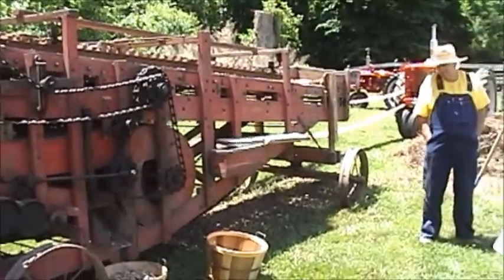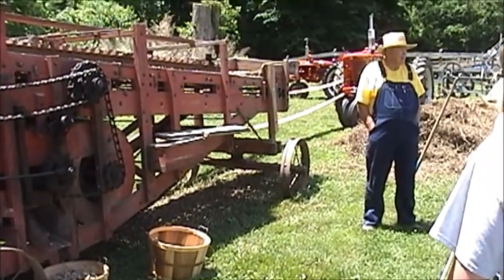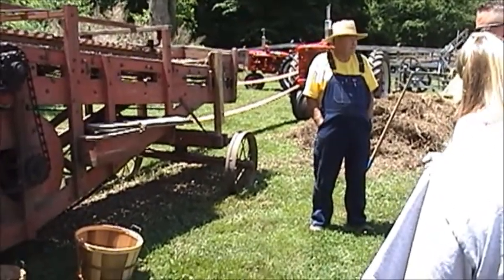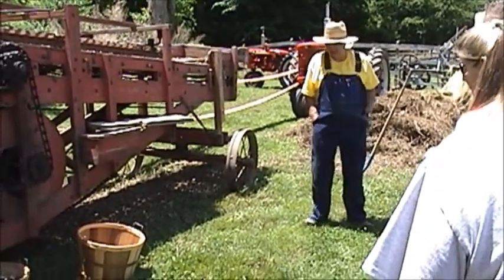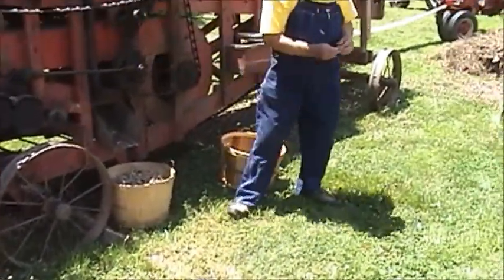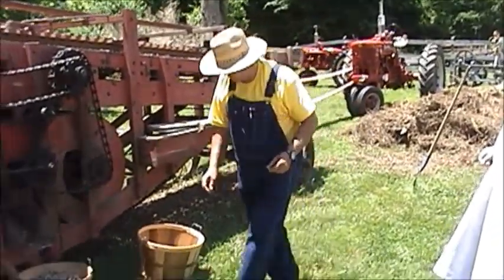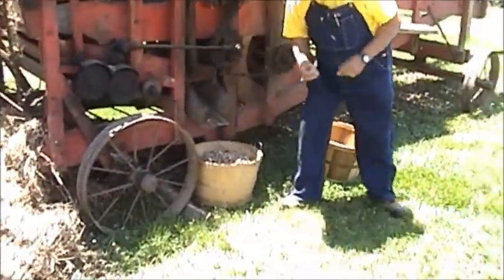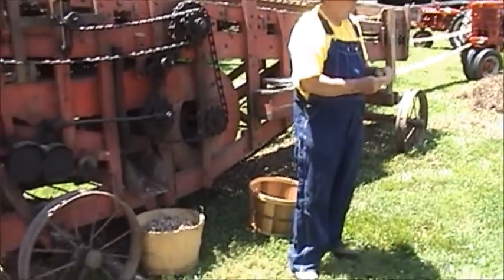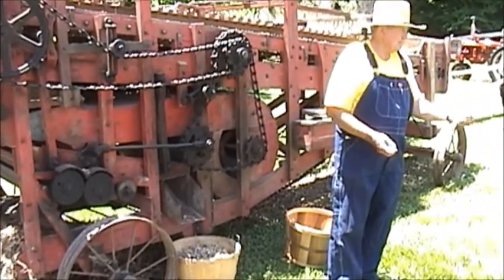And before this machine was discovered, guess how they got the peanuts off the vines? By hand. And then you'd spend the better part of your winter shelling these, then getting the kernels back and using part of them for your seed for the next year. Here's what you would plant for the next year.